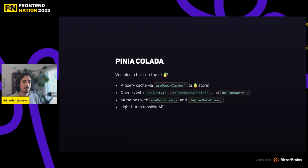It can be any asynchronous operation, any way of storage. It doesn't have to be a server. And then we have mutations, which we're going to write, right? So we have kind of like the get and the post in a simplified way, but it's not limited to the kind of fetch you do. It's just about, am I reading data or am I changing data? And on top of that, it's very light. It's about 2.5 kilobytes, and it has a very extensible API. And the cool thing about this is that we can add plugins without actually making the library heavier.